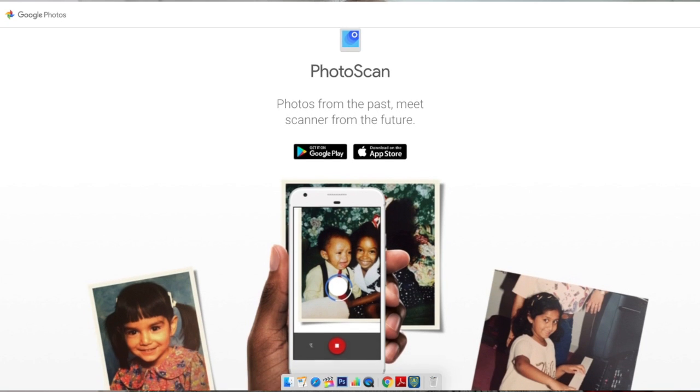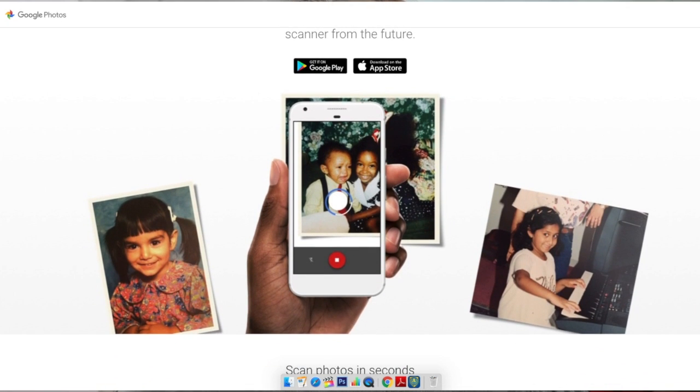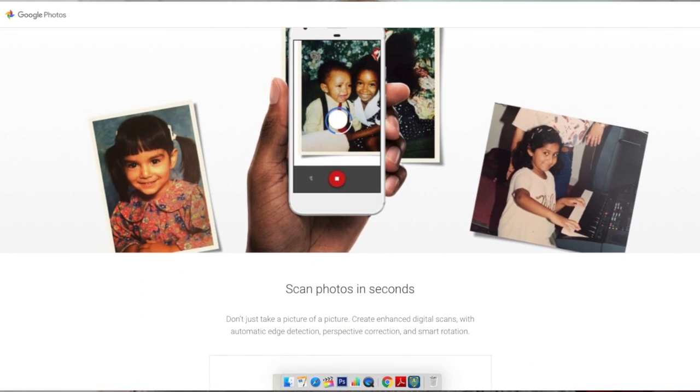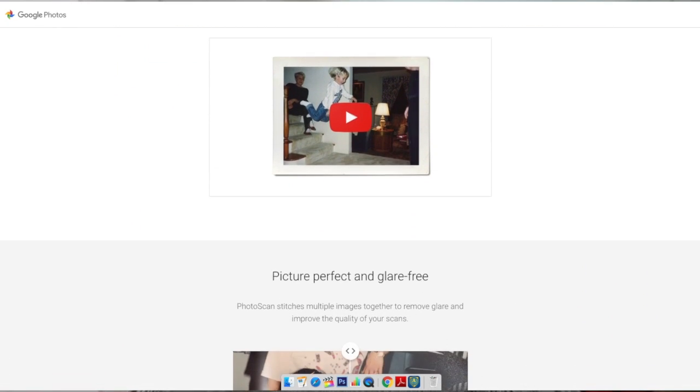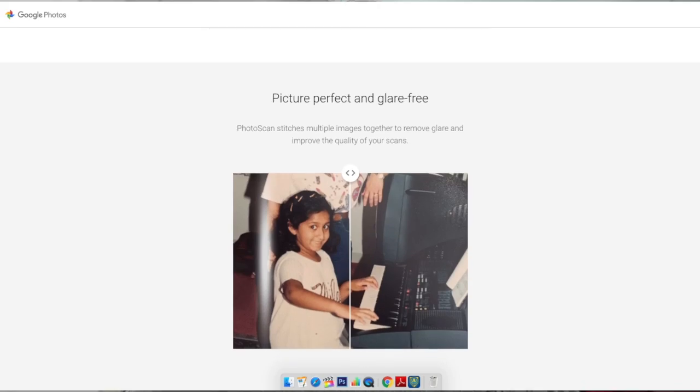Or if you want to be able to digitize the photos easily or share them with other friends or family members, I love this app where you can just take a picture of the photo and it recognizes the borders of it and trims it, and then you can put a note with it, categorize it, and easily store it or share it with other family members.